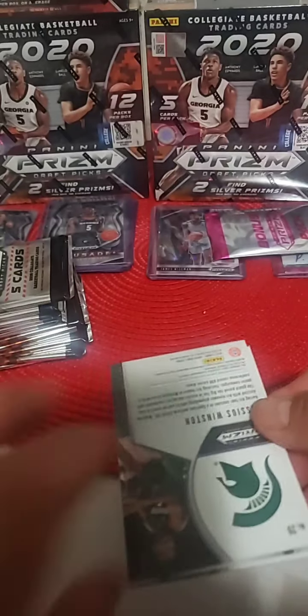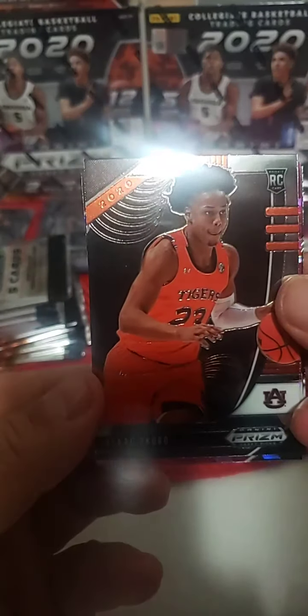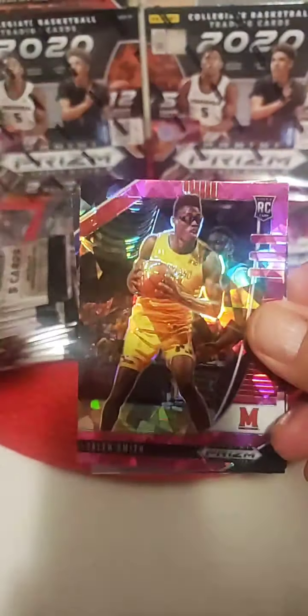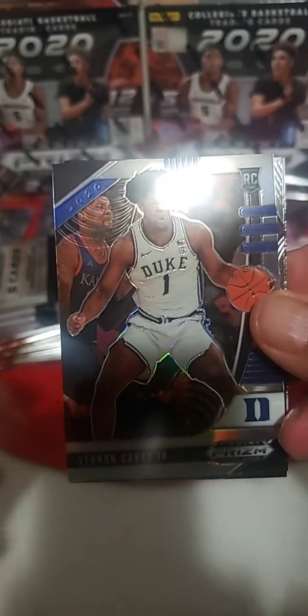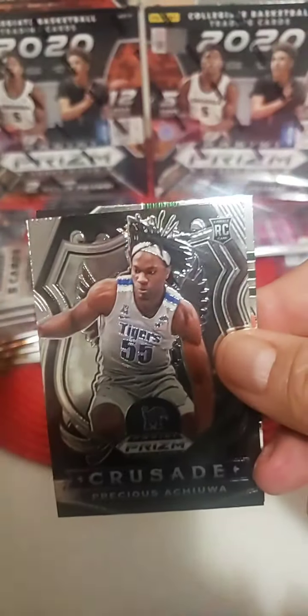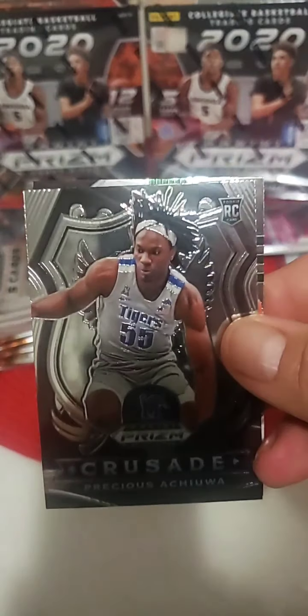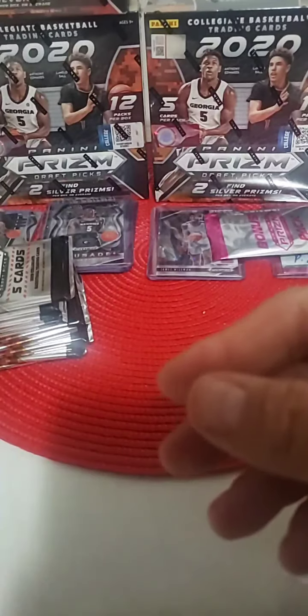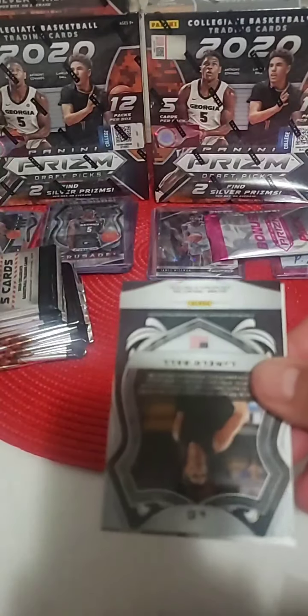Pack two. All right, here we go. Isaac Okoro, Cleveland. Pink ice, Jalen Smith. Silver, Vernon Carey Jr., silver. Where is Vernon Carey with? Carey Jr. is with Charlotte. So Charlotte with Michael. Precious Crusade. And Cassius Winston base. So our two silvers right off the bat. And on the back of this, we got our first Mello. Well, we'll get to it.